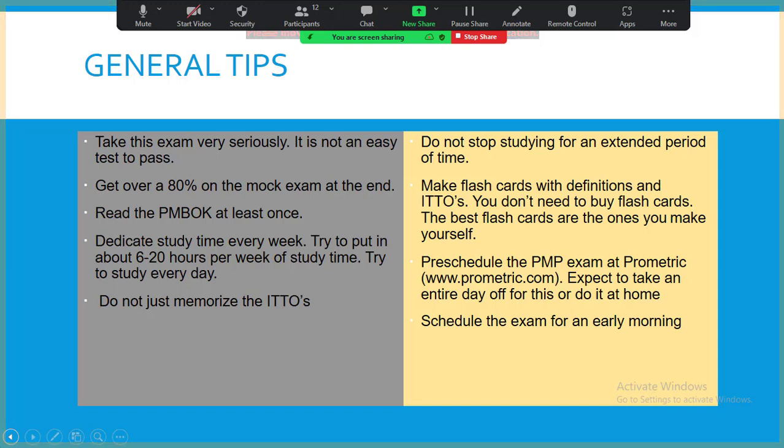All right. So it is expected that you also do some mock exams before you start. You read the PMBOK at least once. You need to dedicate time to study. While I was preparing, I will say that I spent nothing less than 180 hours because I did 2 courses to prepare for the exam.